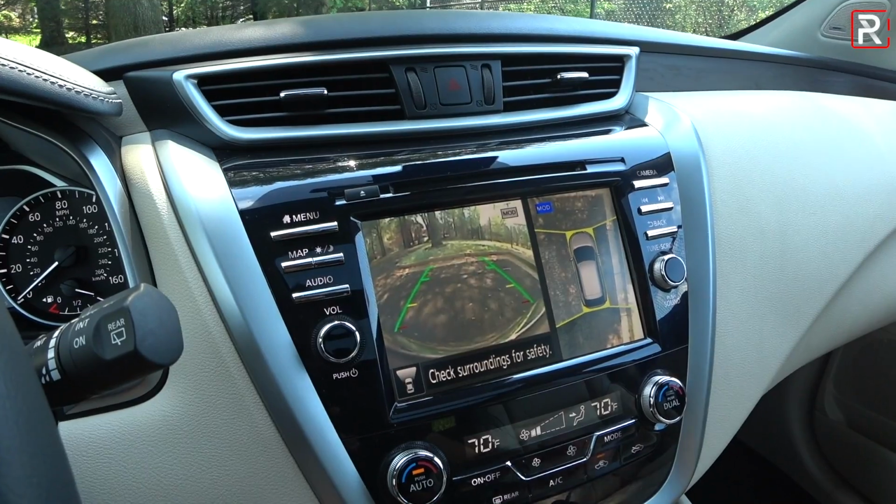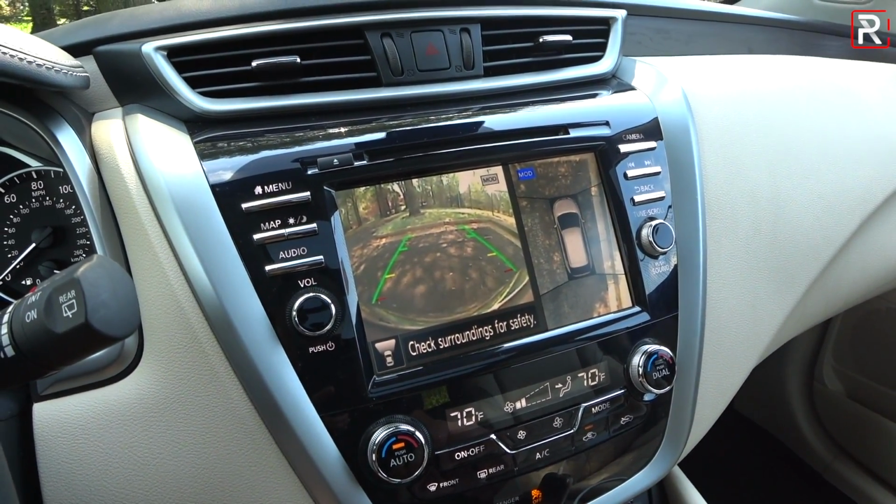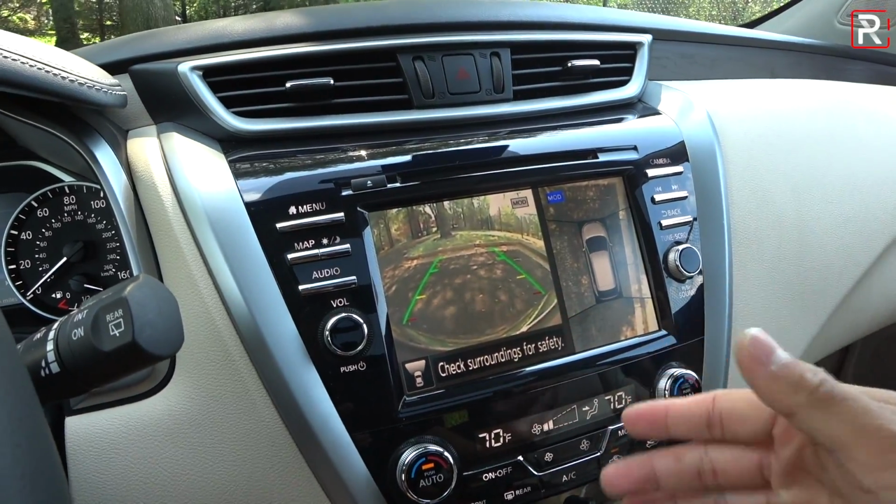Push that camera button. You can see it'll give you a 360 camera. This is part of the Platinum package. The graphics themselves are okay. It could use a little bit of work.